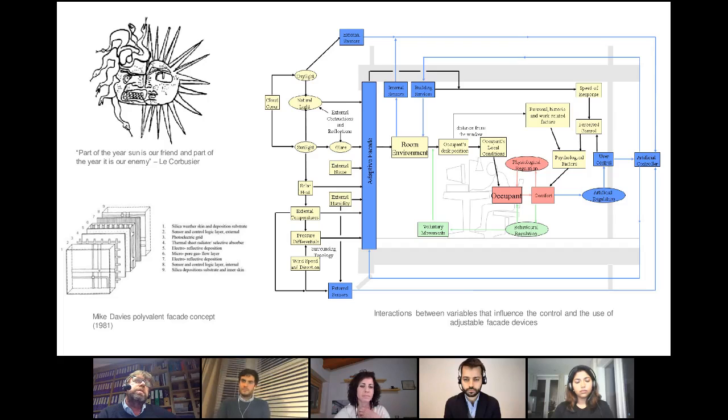So this diagram was really looking at that, and the more I looked into it, the more I realized that the user was key to everything, because at that stage we had quite a few examples of intelligent facades, but most of them were hated by the people that were actually in the buildings. They didn't like those elements.